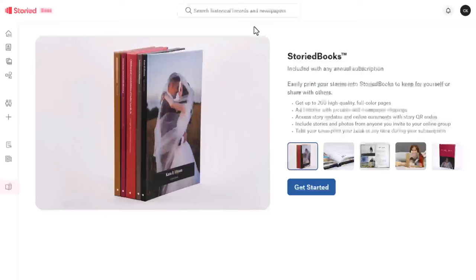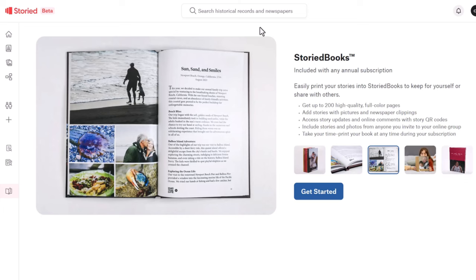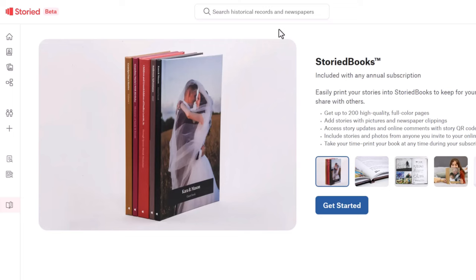And then once we've got that, you have this final piece that we've added this year that's really exciting called Storied Books. So I've captured all these stories, I've done this research, and I want to share it in a more tactile or physical way. I can go in and with three clicks, I can order my stories how I want them. I can choose the ones I want in the book and I print it. And the book will come in like a week or two, and you end up with something like that.